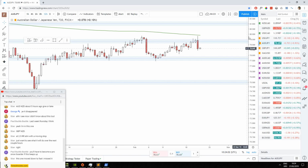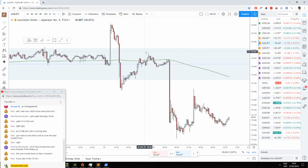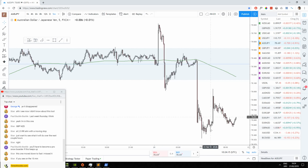Yeah, I imagine most people missed it. I didn't get a chance to get in this trade. And even if I did get a chance to see it, I probably wouldn't have entered just because of that upper wick. Yeah, that drop was quite quick.